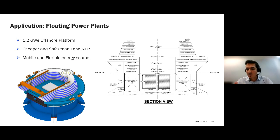And that is because of two main reasons. The first one is you have abundant free cooling around, which is the ocean, the seawater. And the second one is that you actually don't need a lot of concrete; the structure is mostly made out of steel. So you replace the big costs that come with concrete construction.